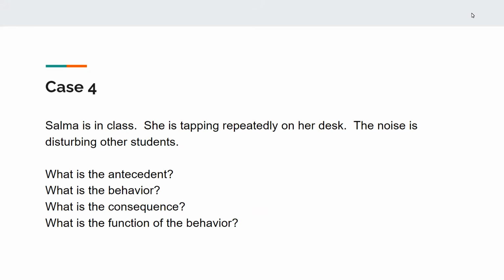It could be argued, we didn't go into more detail, but if the other students were giving a lot of attention to Selma by maybe saying, "You're annoying, you're distracting me, stop tapping," it could possibly be attention maintained as well, of getting that attention. But in this case, it sounds like it's just automatically maintained. Awesome job.